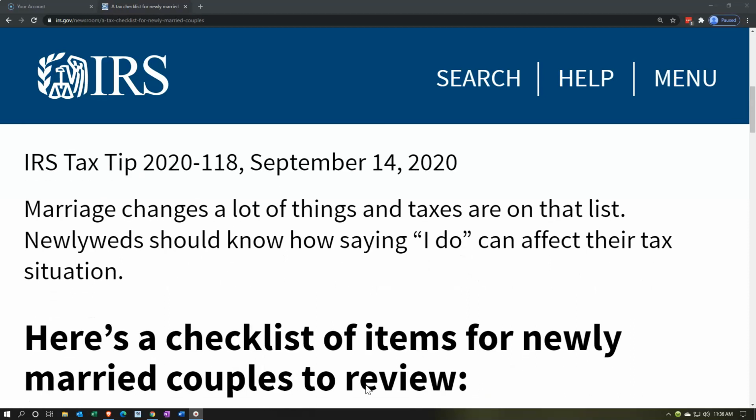Marriage changes a lot of things, and taxes are on that list. Newlyweds should know how saying "I do" can affect their tax situation. So the IRS is basically saying here, if you're getting married, or if you have gotten married, then you might want to take a look at the tax situation related to it. Tax planning is part of the glorious process of the marriage process as well.